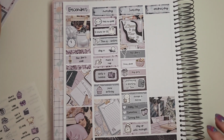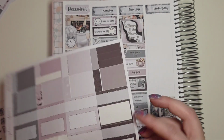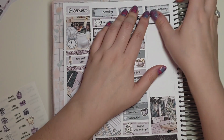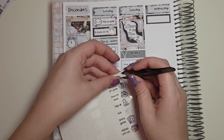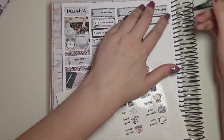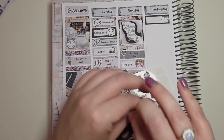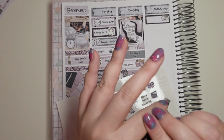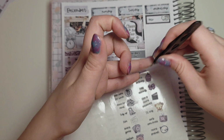On to New Year's Day. So first things first, I am going to mark that it was a new year. This is such a satisfying year as well, like 2025, that's such a satisfying number. I'm really into whole numbers, like even numbers. Odd numbers scare me, unless it's a 5 because it's rounded. And yeah, 2025 is just such a good year.